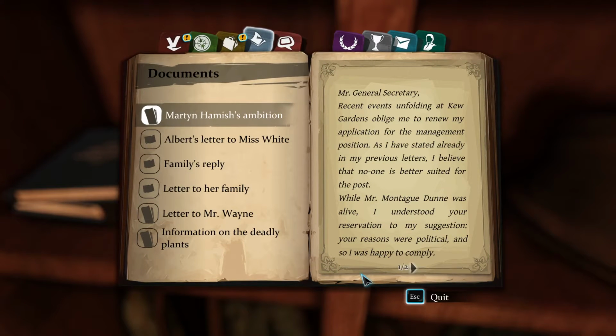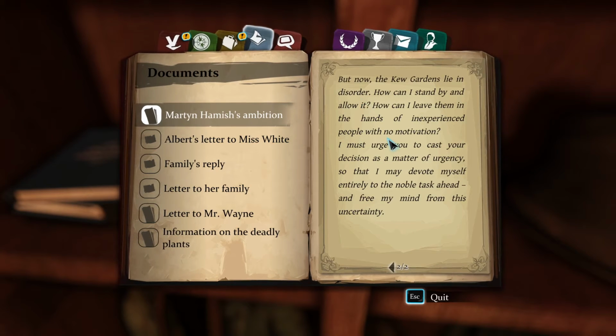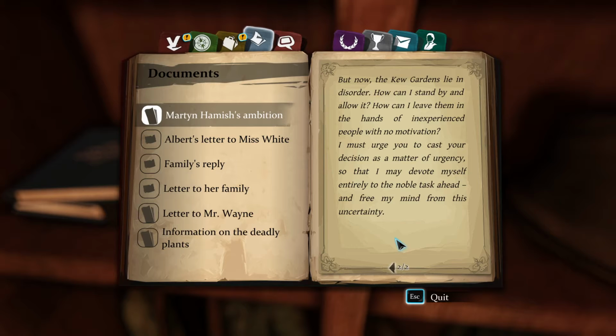Martin Hamish's ambition. Mr. General Secretary, recent events unfolding at Kew Garden oblige me to renew my application for the management position. As I have stated already in my previous letters, I believe that no one is better suited for the post. While Mr. Montague was alive, I understood your reservation. To my suggestion, your reasons were political, and so I was happy to comply. But now, the Kew Garden lie in disorder. How can I stand by and allow it? How can I leave them in the hands of inexperienced people with no motivation? So, hence, I must urge you to cast your decision as a matter of urgency so that I may devote myself entirely to the noble task ahead and free my mind from this uncertainty.